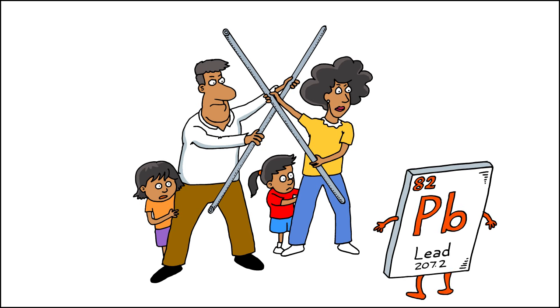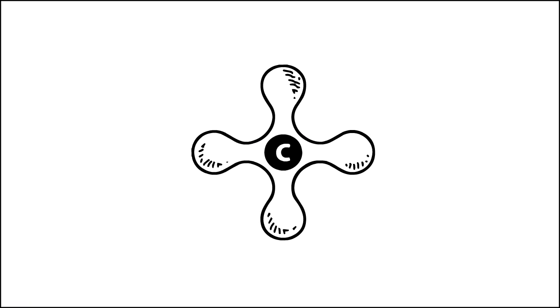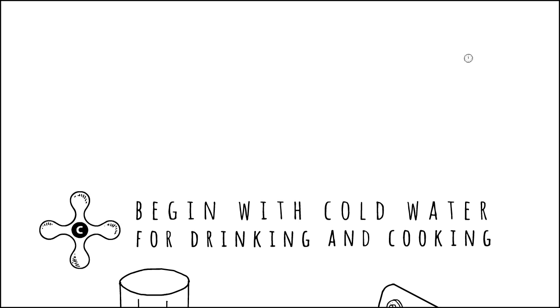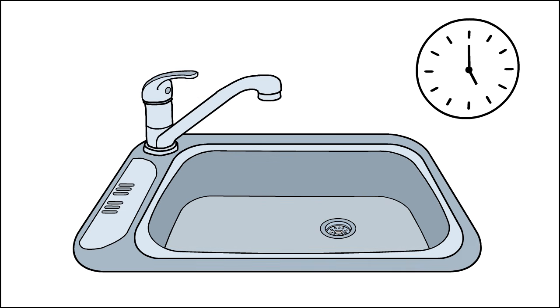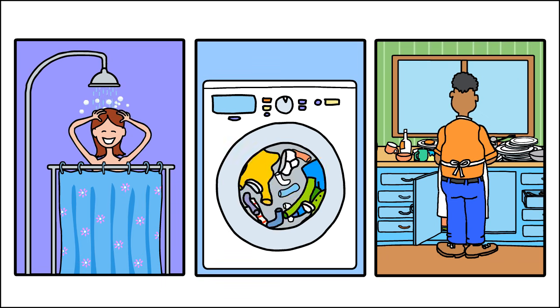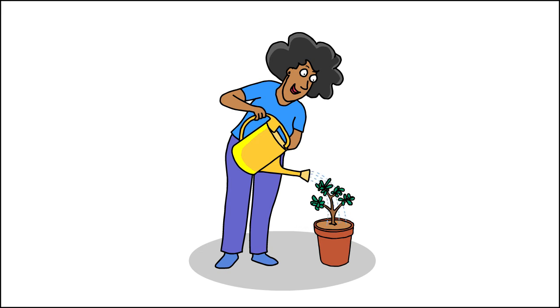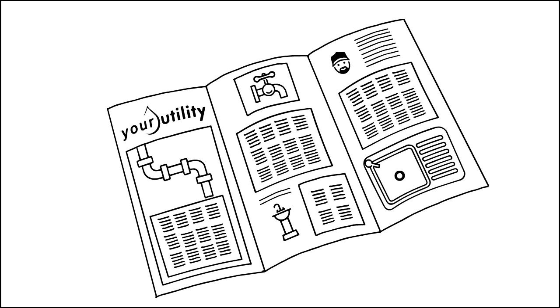In the meantime, there are steps you can take right away to protect your household. You should always begin with cold water for drinking and cooking. When you haven't used your water for several hours, flush out the pipes to remove any lead. You can do this by running cold water from the faucet, taking a shower, doing a load of laundry, or washing dishes. Consider capturing the extra water from the faucet and using it to water plants or even for flushing the toilet. Your utility may be able to provide more detailed guidance.